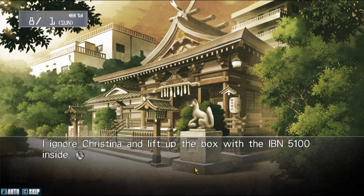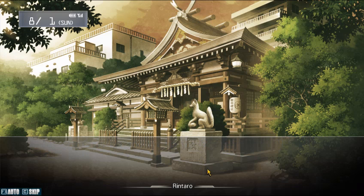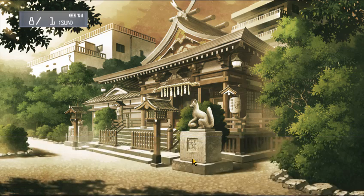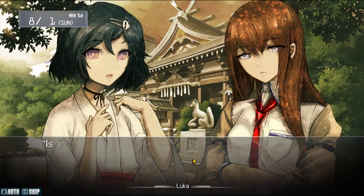I ignore Christina and lift a box with the IBN 5100. Given how much trouble Ruka's father was having with it, I sincerely doubt we can actually move it by ourselves. And to prove my point, I can barely get it off the ground. I put it down for now. Now I know why Ruka's dad was red in the face when he brought this thing in. Yeah, all computers tend to be quite heavy.